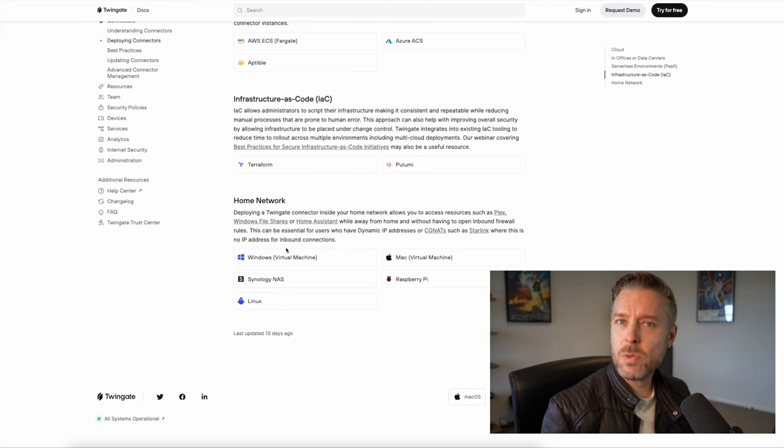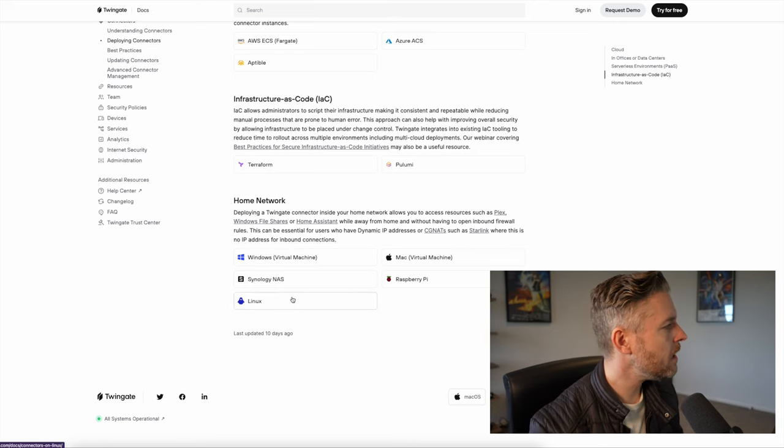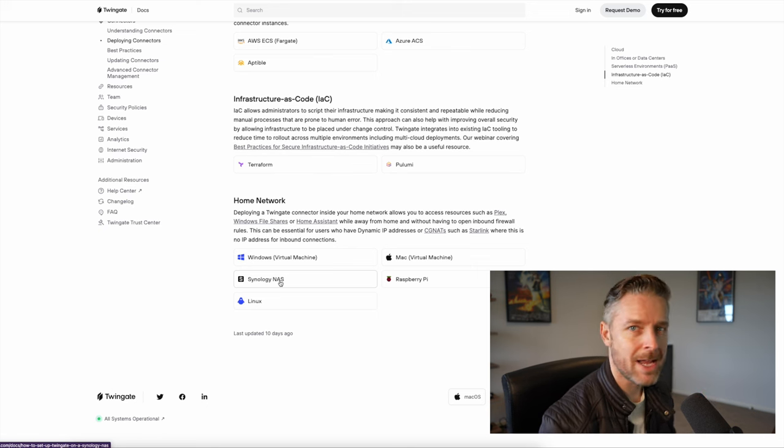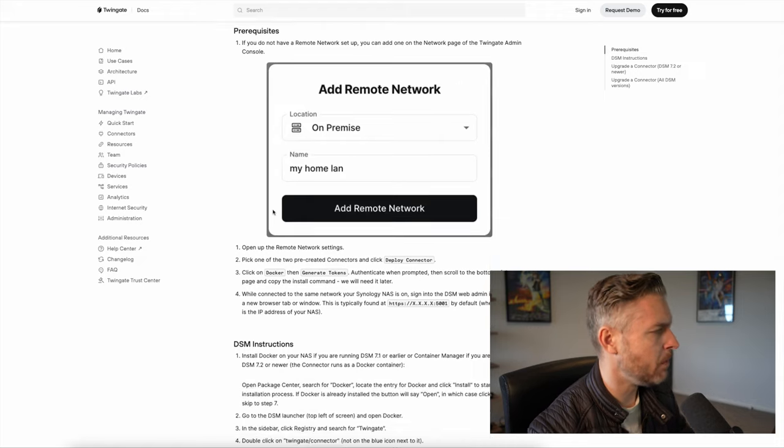You can do this directly onto a Windows server, onto a Mac server, as it said, onto Linux, of course, running Docker. In our case, I do have a Synology NAS, so I'm going to be doing this directly onto my NAS, which is awesome. There's a bit of a guide here around how to get it running on your NAS, but we're going to show you how to do it anyway.